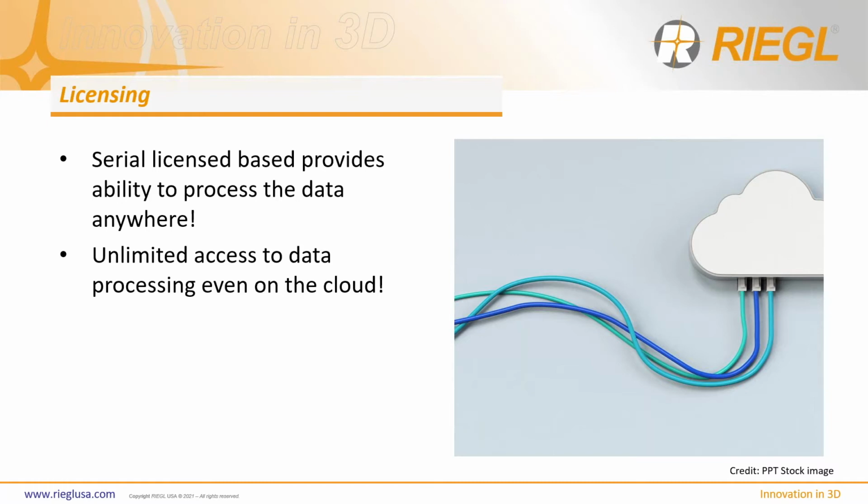So that's for cloud processing. It does work on there. I've seen it done. I've had users report success, so it wasn't just a RIEGL only thing. It's happening in the real world, folks.